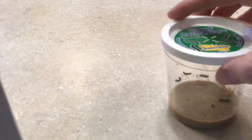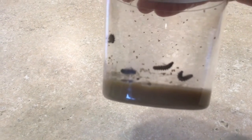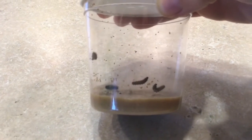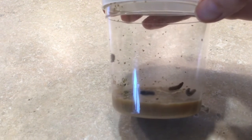If you look real close, you can kind of see that there's like some kind of webbing that they have. Kind of like a spider web, but it's not a spider web because they're not spiders. Remember, they're caterpillars. But they're kind of suspended. Ooh, is that guy moving?